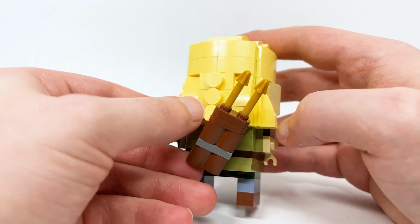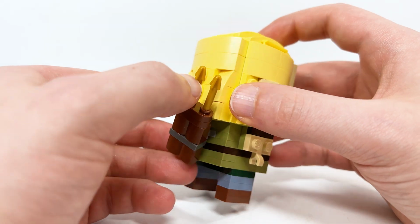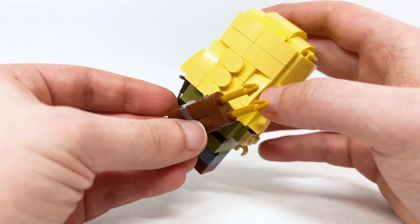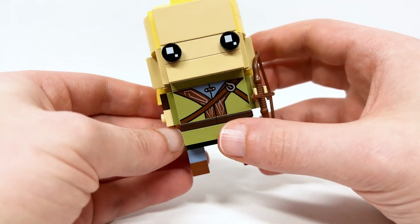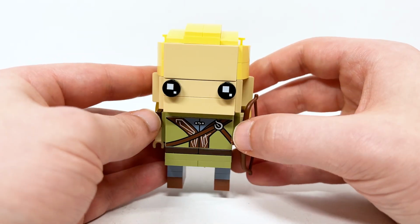It is interesting. Someone pointed out, why are the arrows pointing up this way? You wouldn't have that. I guess you've got to pretend that that's like the sort of feathered part of the arrow, but still, I love that they included that, and this is a pretty good Brickheadz. Not one of the best ever, but I like it.